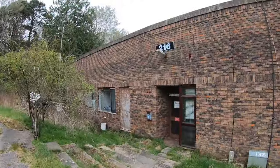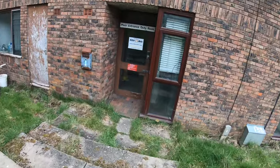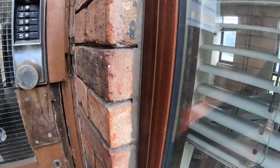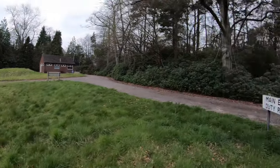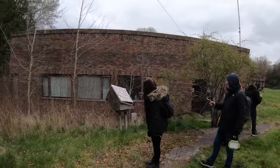Yeah, there we are. So, main entrance. Block 216. What are the chances of that being open? Or the chance of having an alarm? Let's have a look. No, you can see bolts straight through there. So up on the left is the front side of the property. And look, main entrance and duty room. So that is our duty block. I know it said on the door, but just to clarify it.